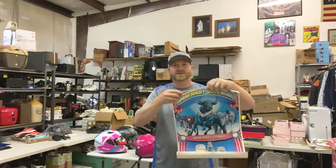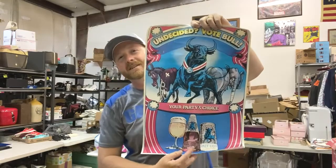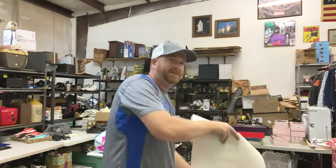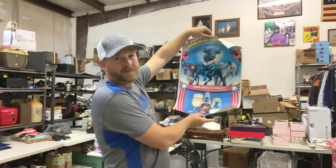I got this old Schlitz malt liquor 1980. It's just a small paper poster. It's pretty cool though, and my dad used to drink this beer when I was a kid, so it kind of reminds me of him. So I'm actually going to keep this poster around. We're going to hang it up here at the warehouse, and that's a keeper for me.